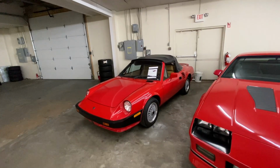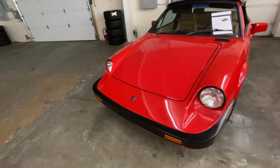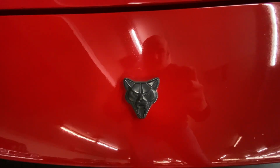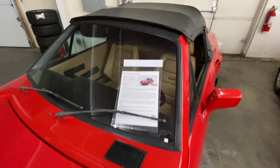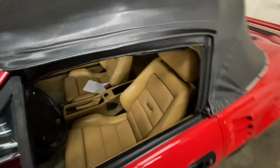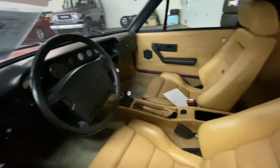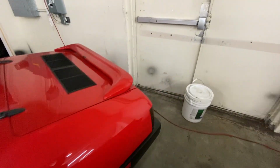Now, here's one I had no idea what I was looking at at first. This is a 1992 Puma AM4 convertible. These are a Brazilian car, but don't they look a lot like Alfa Romeo Spiders or like 280Zs? Just kind of a mishmash of looking of a car. And I believe the power plant is supplied by Volkswagen. But yeah, when's the last time you saw a Brazilian vehicle?